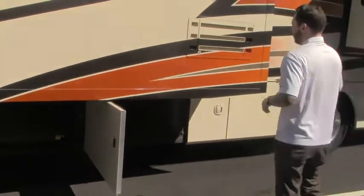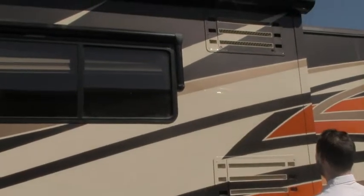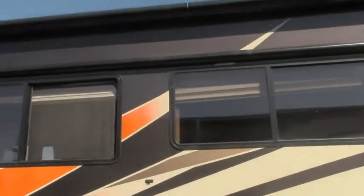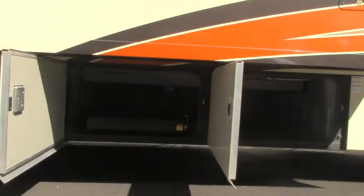We got one of our 4 slide outs right here on the driver's side of the coach. It's one of our larger slides, which will be on the inside part of our living area. Right underneath that, you can see we've got a couple of our full pass-through storage areas.